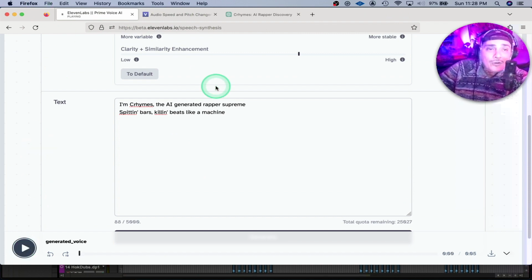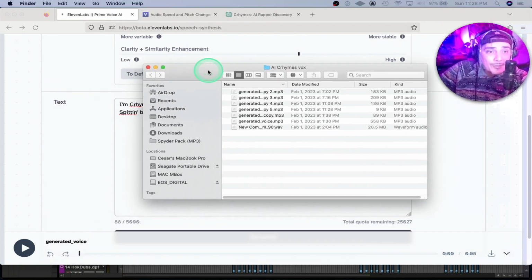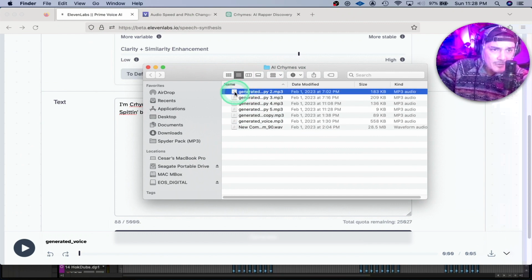See what I mean? Okay, so after I did that, you want to download it down here. You can download it and throw it into a file. Let me show you some of the other ones that I previously did. Okay, so I put them into this little file. It says AI Crhymes box for vocals, just in case you don't know. And here's some of the ones that I generated.